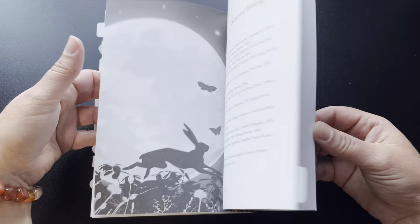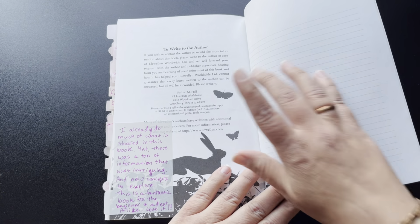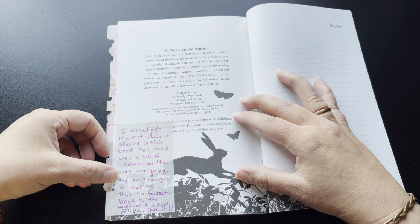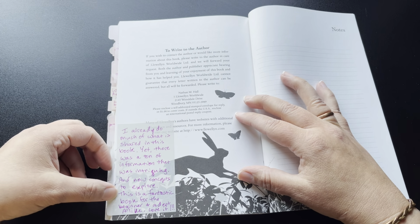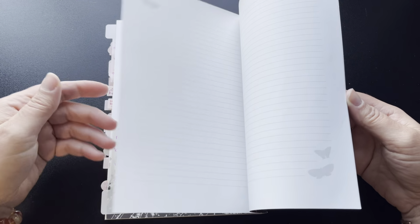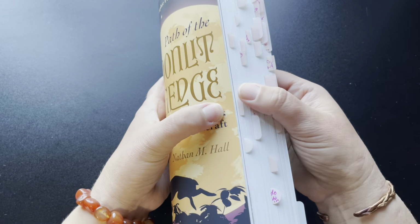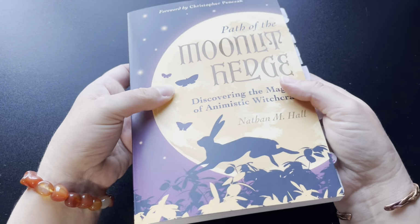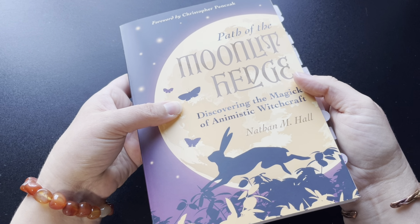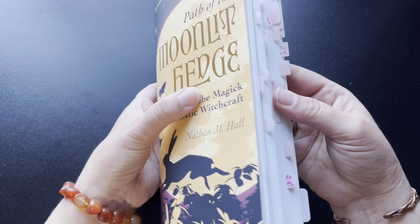So going through here a little bit further, I just put a little note at the end that I already do much of what's shared in this book, yet there was a ton of information that was intriguing and new concepts to explore. It is a fantastic book for the beginner and adept alike, and I absolutely loved it. Interestingly enough, a lot of the information that I tabbed maybe wasn't necessarily specific about animism, so I will touch on it and say that all his information in here about animism is fantastic. He shares some amazing stories in this book, so it's really worth the read.